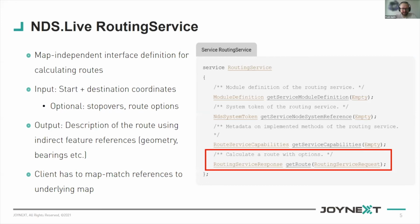In its simplest form, the input is just 2 coordinates for start and destination. And if you want, you can optionally add some stopover coordinates or define some route options. The response or the output from the routing service is a description of the route using indirect feature references like location geometry, segment bearings, and decision points. It is the task of the client to map match these references onto the underlying map.